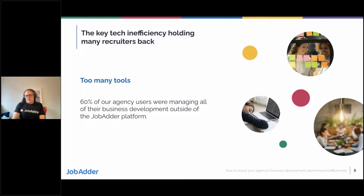And I work for a tech company, so I think we're all quite familiar with tool fatigue, where there are just so many different things that you have to jump in and out of on a daily basis just to do your job, and that context switching is quite jarring. Context switching is a productivity killer. We found in our research that about 60% of our agency users that we surveyed were managing all of their business development outside of JobAdder. So that was things like using a shared spreadsheet, using a tool like Salesforce.